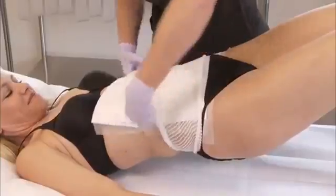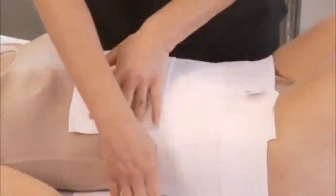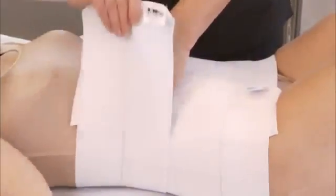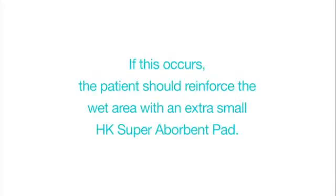Once the HK pads and latex-free netting have been applied, the 2 HK compression garments are placed on the patient. Some areas require layering of 2 garments to provide bimodal compression. The drainage can leak through at the edges of the pads, especially if the tape lifts. If this occurs, the patient should reinforce or add an extra small HK pad to the wet area.